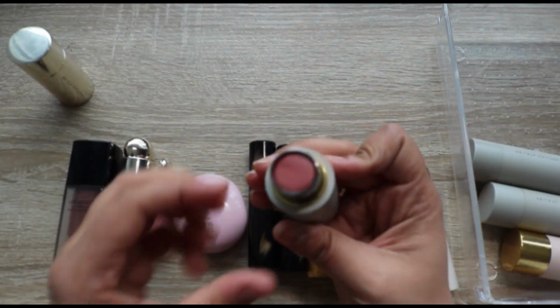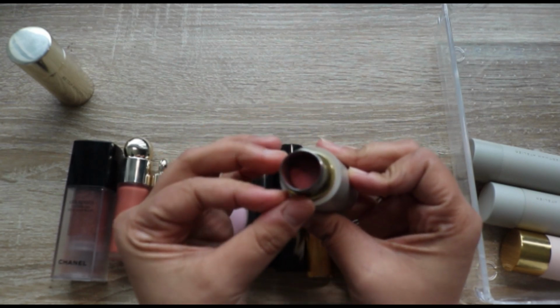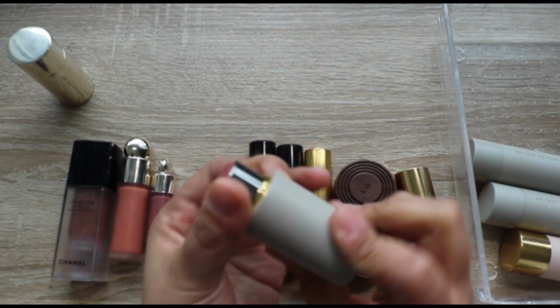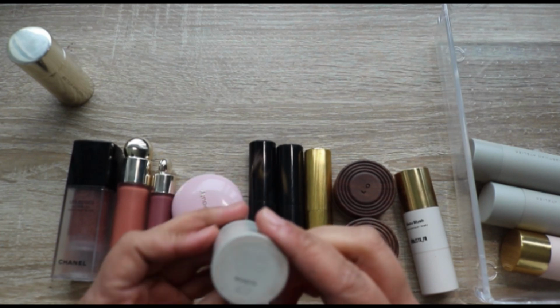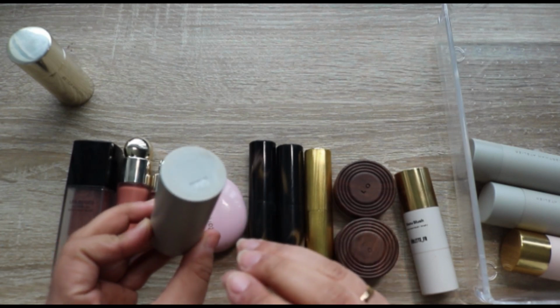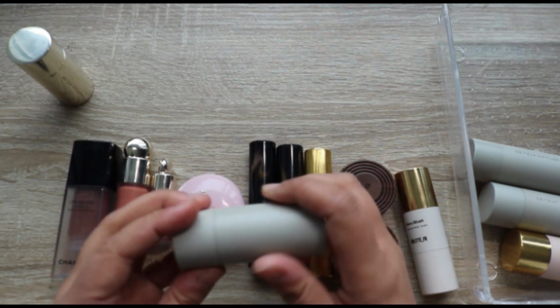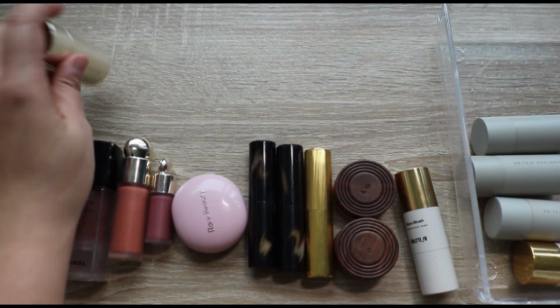And lastly, the shade Bichette. Probably the one I've used the most, as you can tell. I don't have much left. I do feel like it's nearing its expiring date. But so far, I'm keeping it. This is kind of like my go-to autumn shade. This is an autumn shade through and through. It's the deepest one out of all of them. So far I'm keeping it, but it will probably be decluttered next time around.